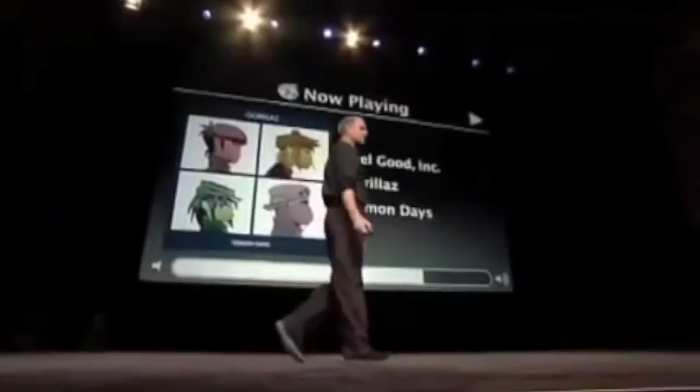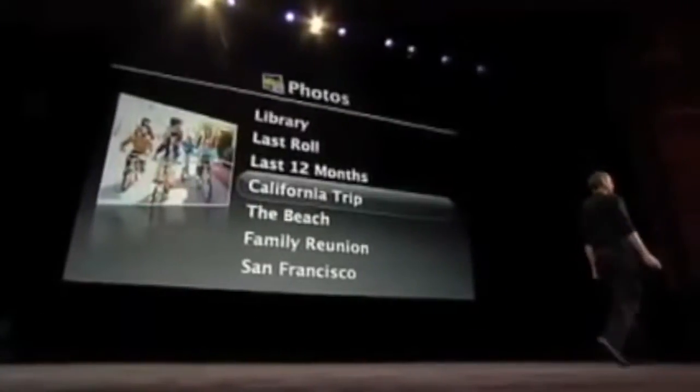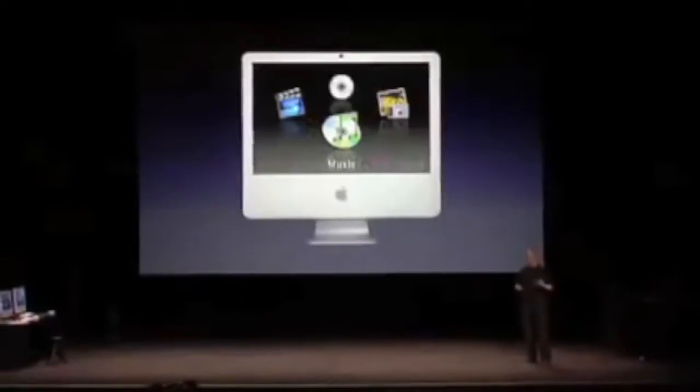Again, music, the best way to listen to music from across the room. Your photos, the best way to share photos with friends and family. Movies, music videos, movie trailers. We think this is going to be really, really hot.